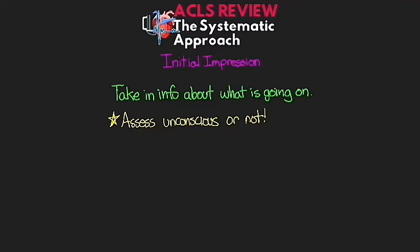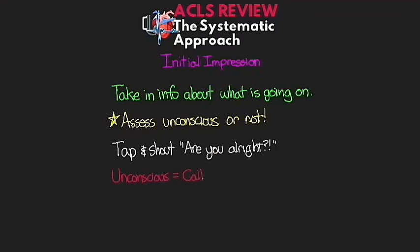In order to do this assessment, you need to make sure and tap your patient and shout at them, "Are you all right?" Now, if they appear unconscious, then first and foremost, call for help. So it's at this point here where you're either going to activate your emergency response alert or your code and start off with our basic life support assessment, which I'm going to talk about now.